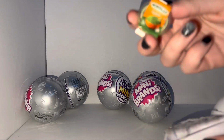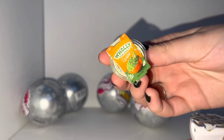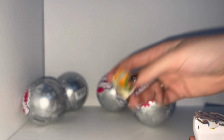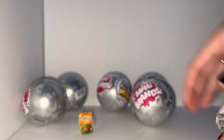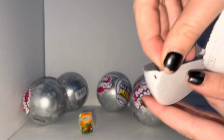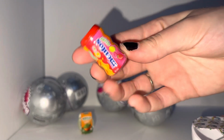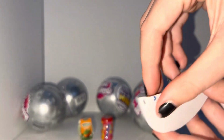Oh, it's a good first one. Holy guacamole. First, we got the holy guacamole up in here. Oh, yeah, give me some. I love that one. Okay, second one. We got the Mentos Fruity Gum flavor. Ew. Those are nasty in real life, though.